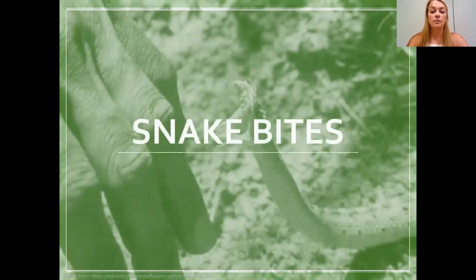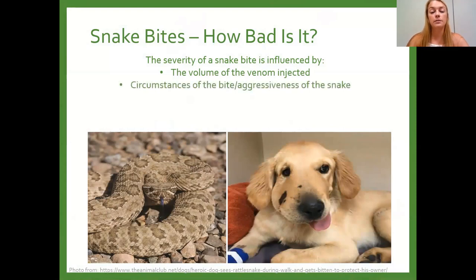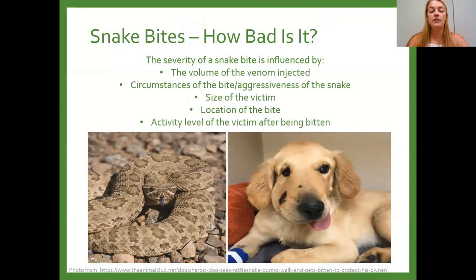So now that we've talked about all of our venomous snakes that are common in the United States, we're going to talk a little bit about snake bites. There are going to be a few defining features about the bite itself and our victim that are going to tell us a little bit about the severity of the bite. The first one being the volume of the venom injected. Then we have the circumstances of the bite or the aggressiveness of the snake, the size of the victims themselves, the location of the bite, and then the activity level of the victim after the bite. And we're going to go into detail about each of these.